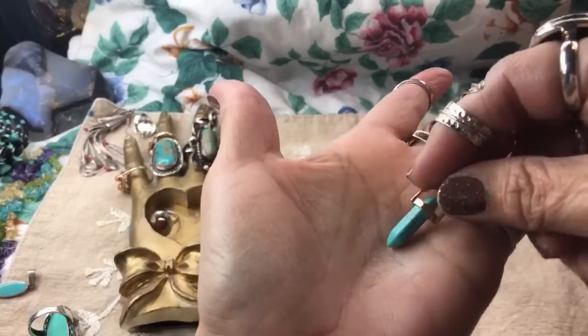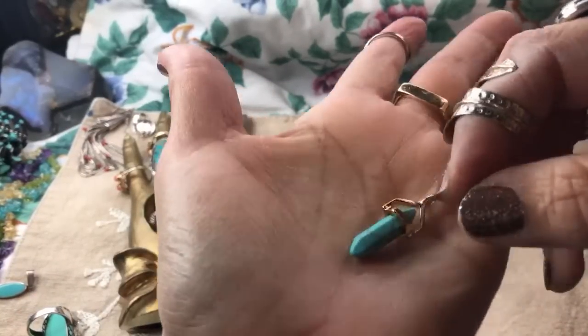Here's another one with that fake matrix. So obviously fake.